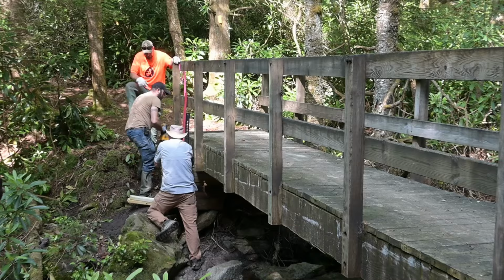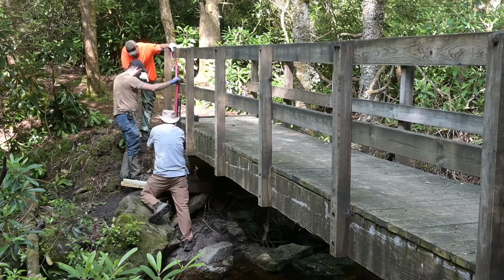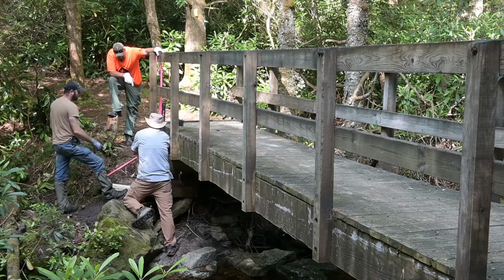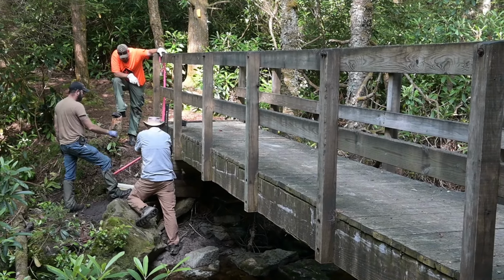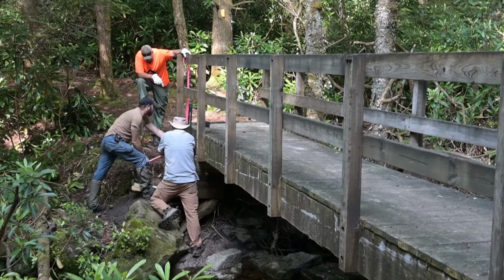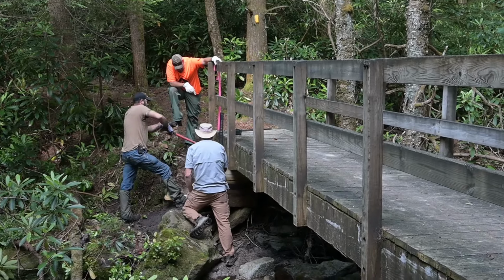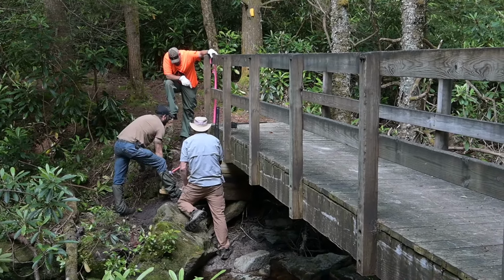Hey Jeff, you don't want to go doing that. Remember that rebar's going through that concrete. Yeah, I know. We gotta get these blocks out. Yeah, we got two blocks in the center. We'll have to try to get it up a little bit. Oh, okay. Hopefully it'll slide a little bit. It might not do it.